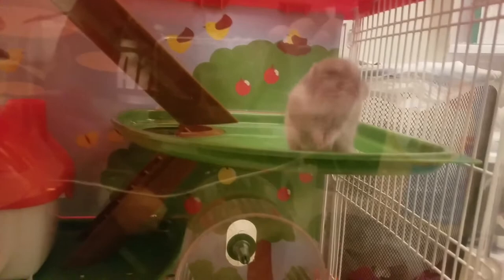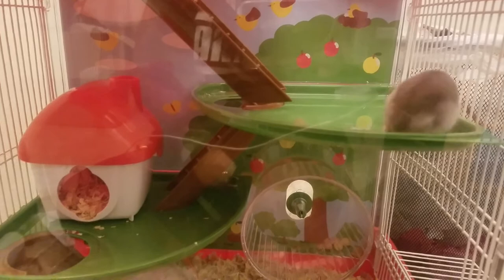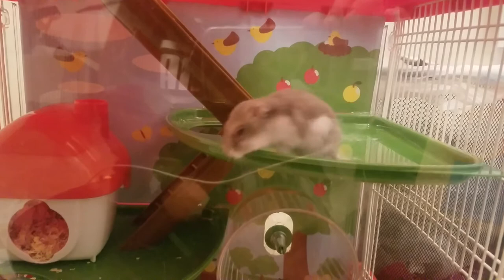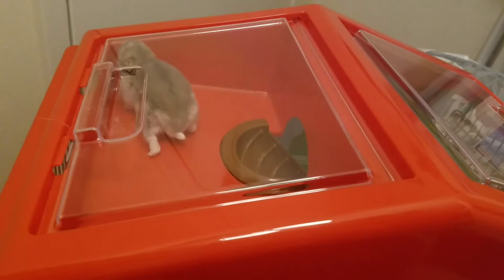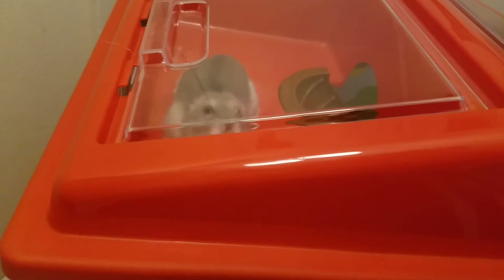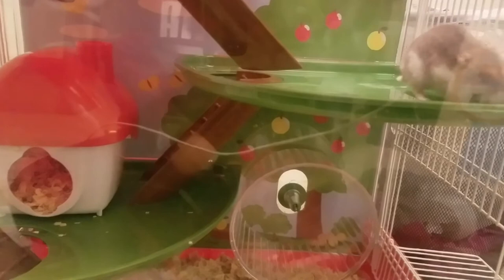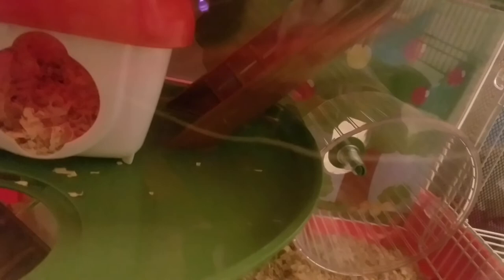Gordo, allá hay más escaleras. Mira, ahí están las otras escaleras, gordo. There you go. What are you doing? Look at your new house. Look at your new house. Go down, Peanut. No te vayas, gordo. Gordo, the stairs are right over here. Mira, gordito, aquí están las otras escaleras. Gordo, mira. Ahí están. There you go.